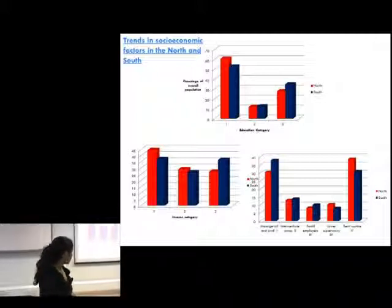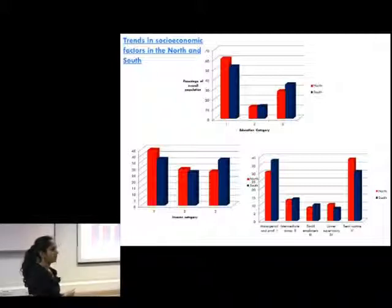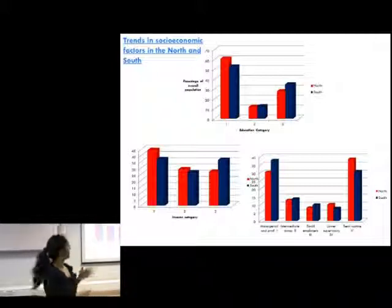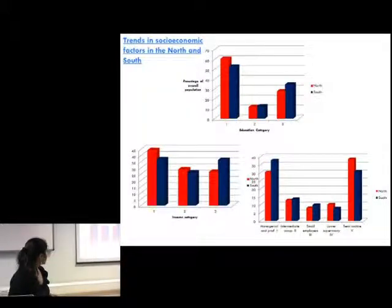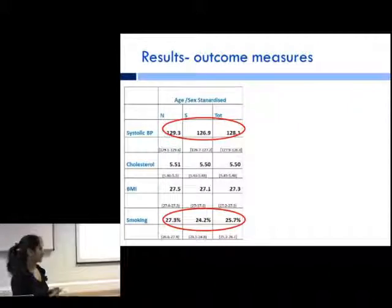And same with jobs. People who are doing semi-routine jobs, more labouring sorts of work, more of those tend to be in the north. And in the south, you've got more managerial and professional jobs. This blue peak here is for the south. So I think that shows, in each case, very nicely that there is this difference in socioeconomic status between the north and the south. So what about our outcome measures?